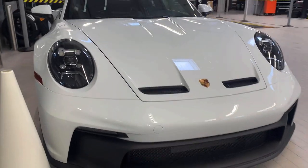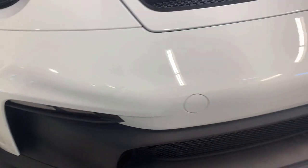But then here, take a look at this front grille right here. It's actually not that big if you look at it, but then if you look right here, there are just these big plastic areas covering up.